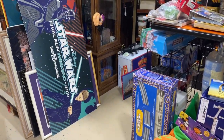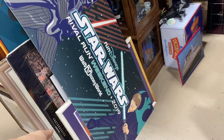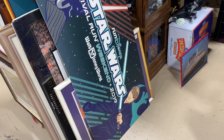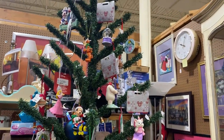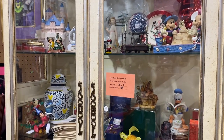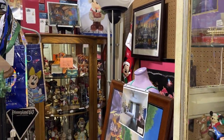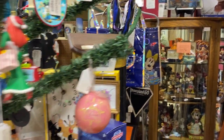Okay, well here's someone who has a bunch of Disney stuff, including the Star Wars Rival Run. This is the last run for Star Wars from the Run Disney Marathons, because they stopped them after 2020. There's also some Disney ornaments right here on the tree. There's a big display of ceramic figurines and stuff on this side. I really do like this Madame Leota piece. There's some more stuff in the back here, including art, Skyliner pieces, some of the 50th anniversary bags.